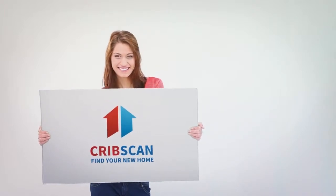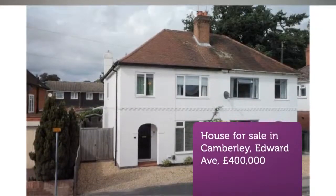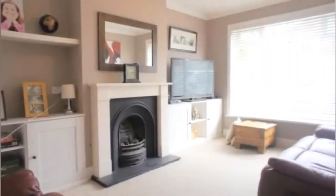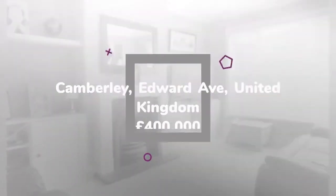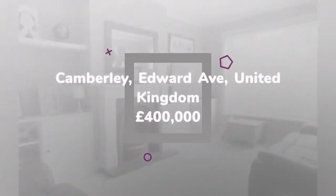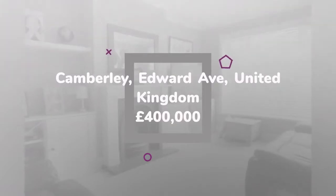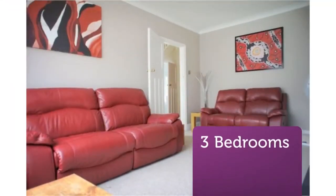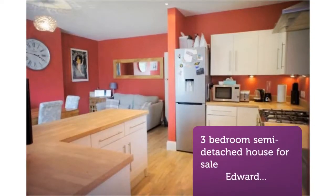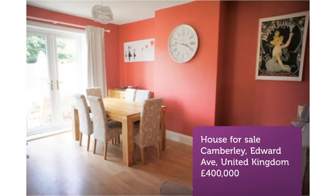Three-bedroom semi-detached house for sale. Edward Avenue, Camberley, GU15. Purple Bricks are proud to market this bright, spacious and beautifully presented three-bedroom semi-detached family home. Located in the sought-after town of Camberley, Surrey, and is within close proximity to Camberley Town Centre, train station, M3, popular local schools and Frimley Park Hospital.